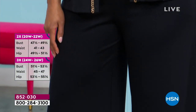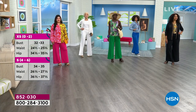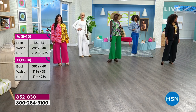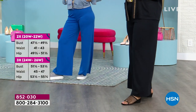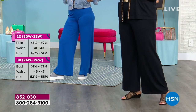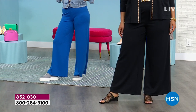So we're gonna start on Miss Kenya. Okay, so Kenya is 5'10", and Kenya typically wears a 1X. Are you in the 1X in the pants and the tanks and the top? Okay, so 1X, true to size, we love that. This is feeling like the most casual, comfortable, relaxed outfit, but yet you can absolutely dress this up.